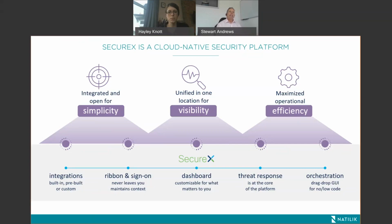Threat response is the core. Anyone that's come across Cisco Threat Response previously, it's been around for a few years now, but this is the core function of SecureX. It allows you to investigate incidents across all the products, using the threat response dashboard, and it can tell you where it's seen certain URLs, certain files, and where that's actually popped up in your network.